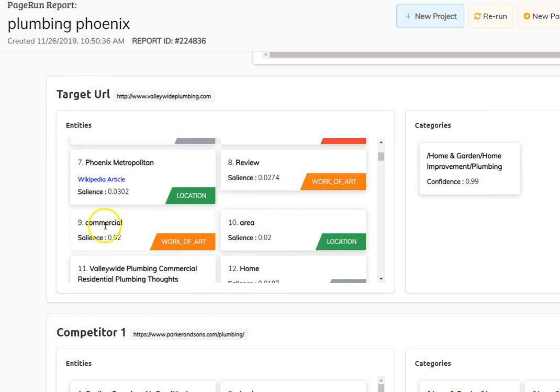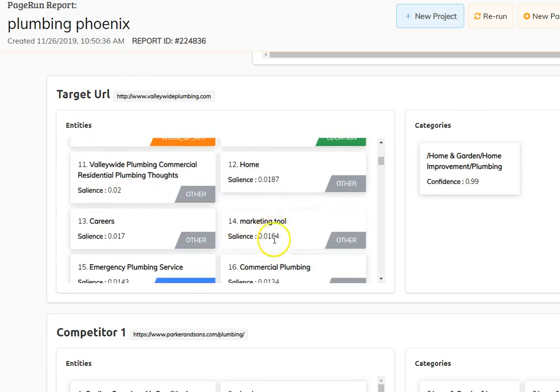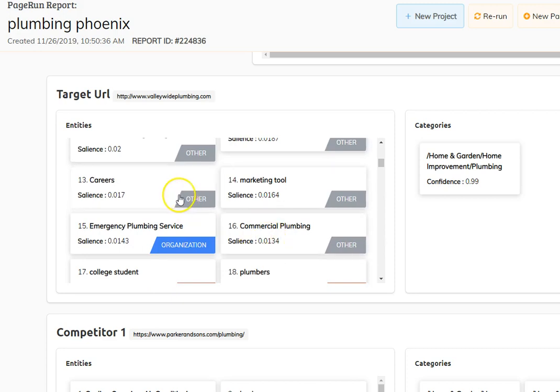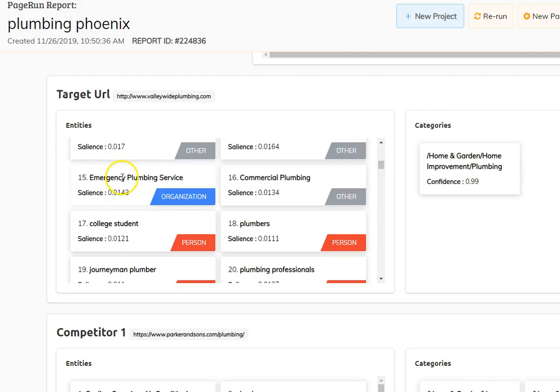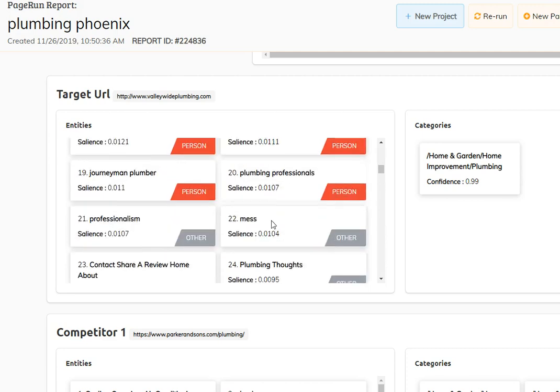It knows we do commercial to an extent. It knows that we have career options, which is a good EAT metric as well. We have hiring options. We have emergency plumbing, which is good. If someone searches emergency plumbing Phoenix, we might pop up pretty quickly for that. Obviously, we have plumbing professionals here.